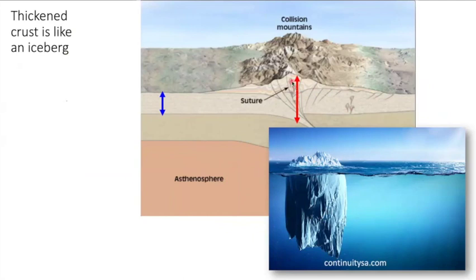These are intrusions of magma. Stone Mountain would be an example of something like this, where something melts deeper down in the crust and stuff comes up. And the magma that comes up is the lighter, less dense minerals that melt first. So you're left with denser minerals.